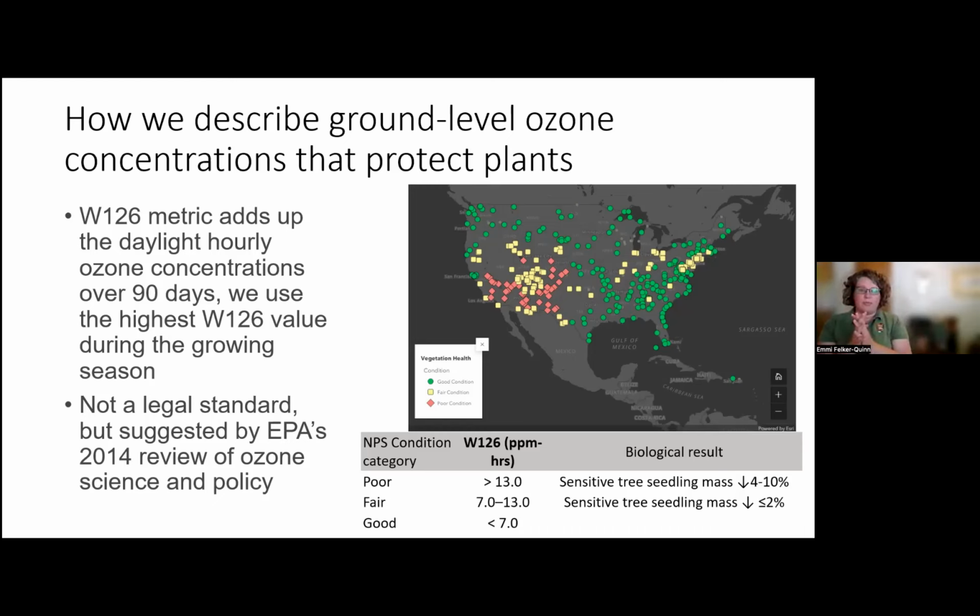And so we characterize those as being in good, fair, or poor condition based on W126 values of 7 or 13, which correspond to effects on sensitive tree seedlings. So at about 7 ppm hours, which is the unit for W126, sensitive tree seedling mass declines by up to 2%. And at 13 ppm hours, sensitive tree seedling mass declines by 4 to 10%. Those numbers were suggested by EPA's review of ozone science and policy under the Clean Air Act that was conducted back in 2014, but that's not a legal standard. So there aren't consequences or policy ways of controlling those or asking that those go down.